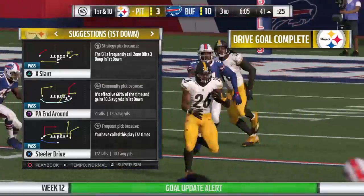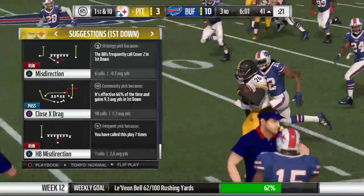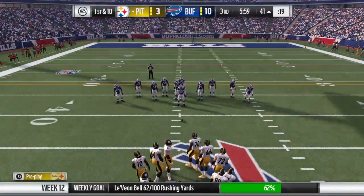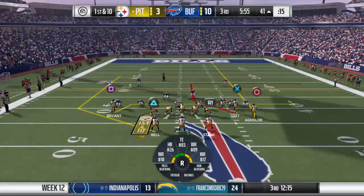All right, tell the truth now. You knew it was just a matter of time, didn't you? We've seen this so many times from him. Hold him down, and then breaks out. And now a first down following that long gain.